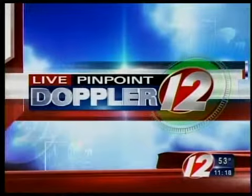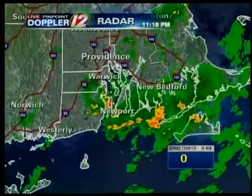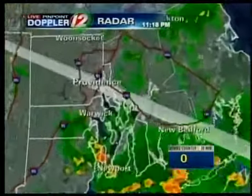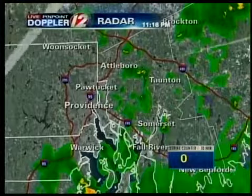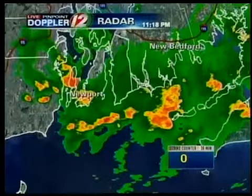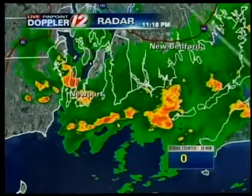Pinpoint Doppler 12 Futurecast. All right, most of us seeing some mist, fog, and some light showers right now. A few heavier downpours starting to develop, so we take you over to live Pinpoint Doppler 12. The yellow specks represent the light to moderate rainfall, and the red represents some of the heavier downpours. So you can see some moderate rain just to the east of the Attleboroughs. A few showers now spilling into Pawtucket and Providence, and you can see a more significant line now developing from Newport into South Kingstown and just to the south of New Bedford in eastern Massachusetts.